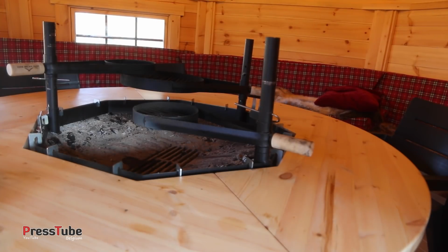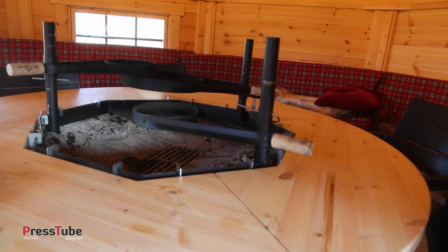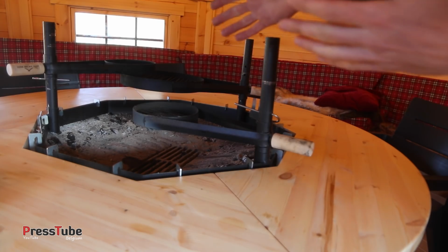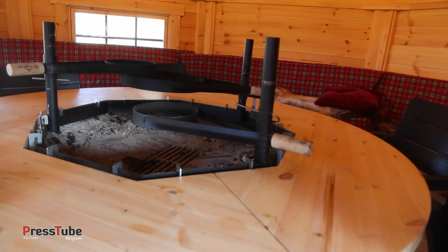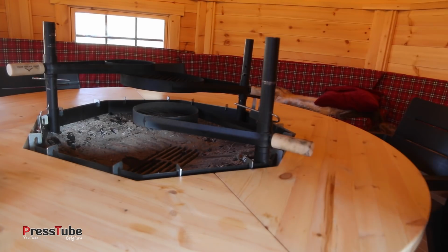Okay guys, now welcome in my new shed. I have it for 3 weeks now, and basically it's not a shed, but it's called a Finnish grill kota. What it is is a big shed, and in the middle it has a fireplace. Now you can do some barbecuing on here, you can do some cooking, or you can make some coffee. And that's what I'm going to do now.